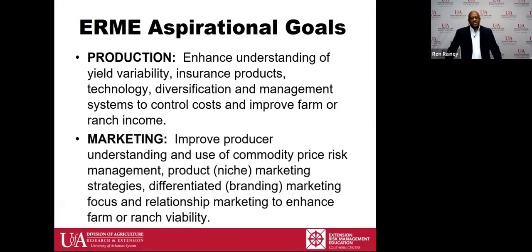In terms of marketing, we're seeking projects that improve producer understanding and use of commodity price risk management, product marketing strategies, or what we sometimes call niche marketing or targeted marketing strategies. Also looking at going from this commodity focus to a differentiated marketing focus or branding focus that involves more relationship marketing to, again, help those farmers enhance their farm and their ranch viability, their economic prosperity.